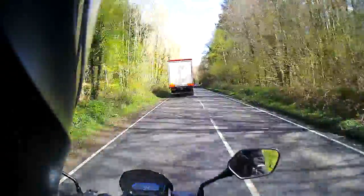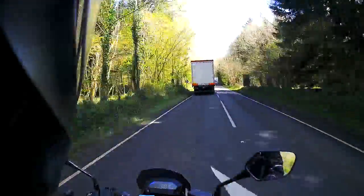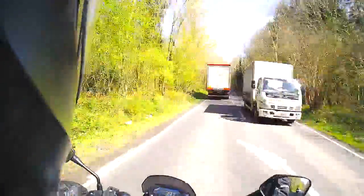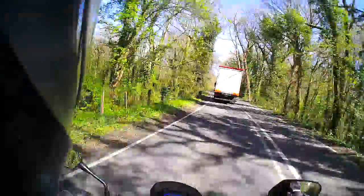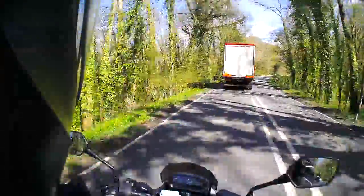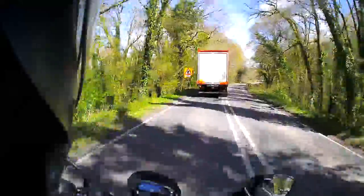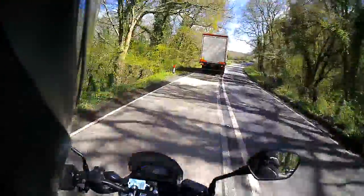I'm hoping there's a turning now. So we've got the road nice and clear in front of us. No one likes to see the rear end of a van or truck or whatever. Lorry. Hopefully this truck will... Oh no! Mate, okay. Yes! Yay! The lorry is turning! Woo!